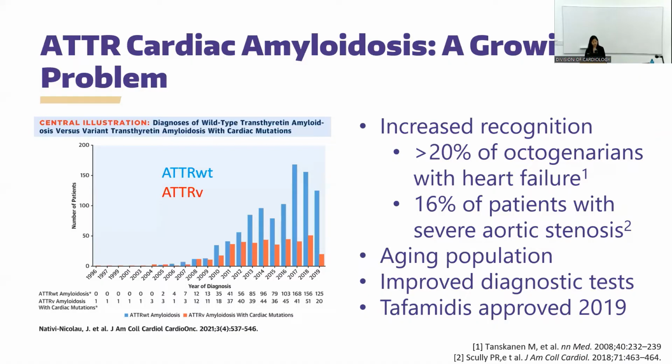I think we're also seeing more of it because our population is aging, and we know that ATTR amyloidosis, previously referred to as senile ATTR, is commonly seen, and the risk increases with age. We also have improved diagnostic tests. To diagnose ATTR amyloid, you no longer need to have a biopsy. You can do a special nuclear scan called a technetium pyrophosphate scan that can definitively diagnose ATTR amyloid.